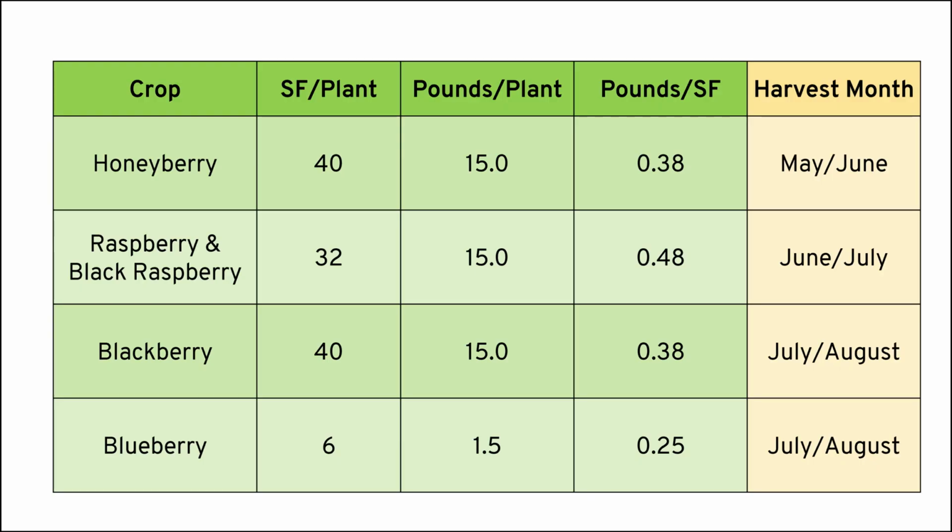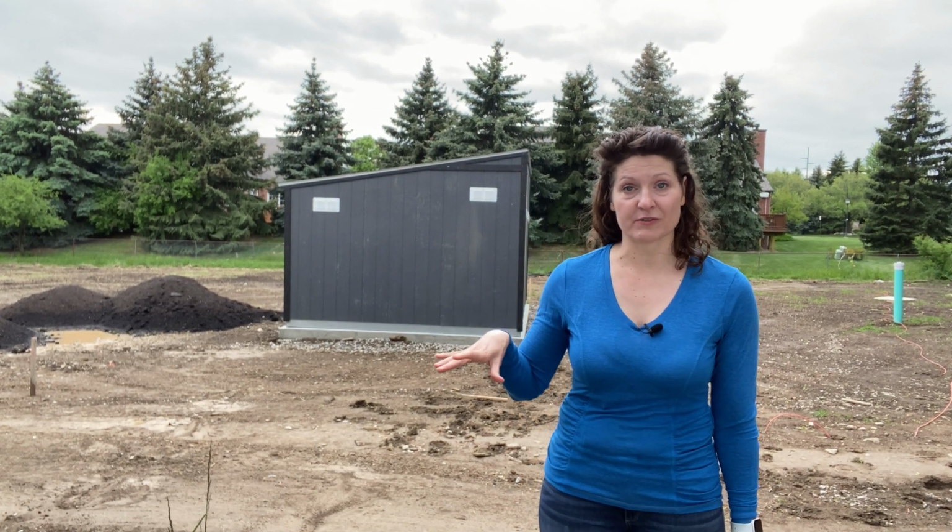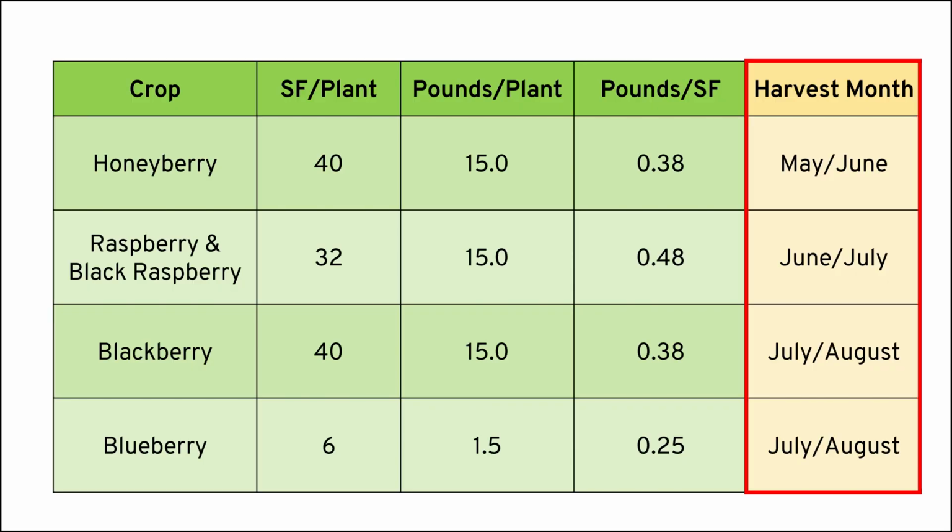I did this by focusing on the berries, since that's the majority of what I really care about growing here. They're much better eaten fresh. You can freeze them, you can dehydrate them, but it really changes the texture and the nutrition. I wanted to have as extended a harvest as possible, which affected my selections here. I aimed for selections with a staggered harvest over time.